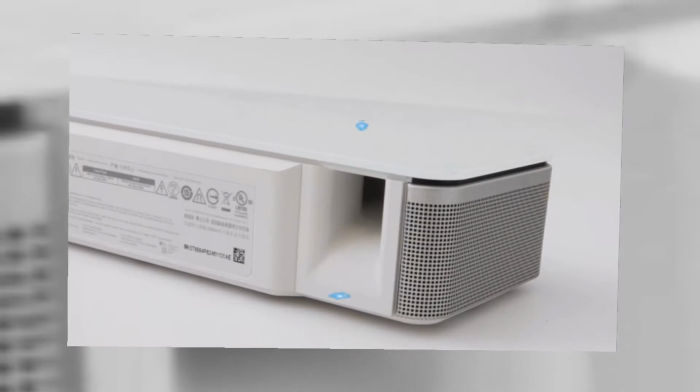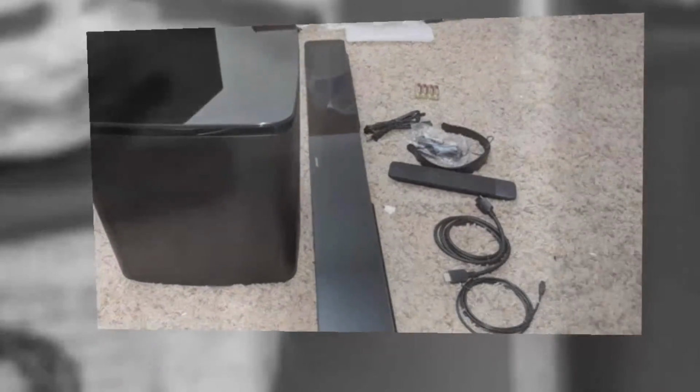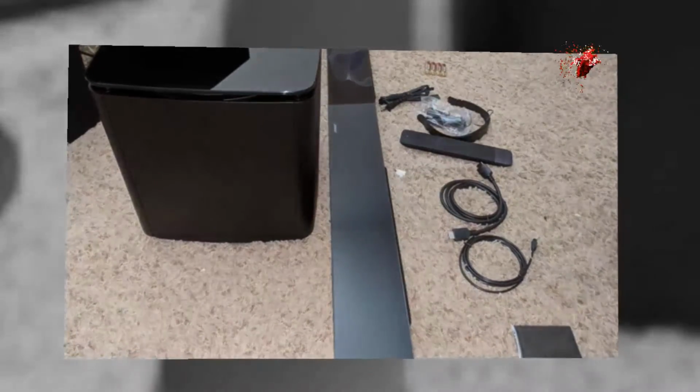The soundbar is also really long, measuring a little under 40 inches. It is ideal for a 50 or 55-inch TV and may seem overwhelming under a smaller TV. All the connectivity options are hidden at the back, which is nice. The top houses two touch-sensitive buttons, one to mute the microphone and the other an action button.